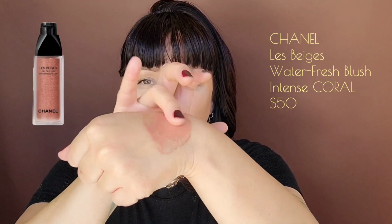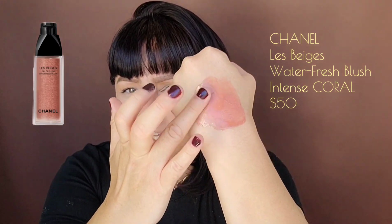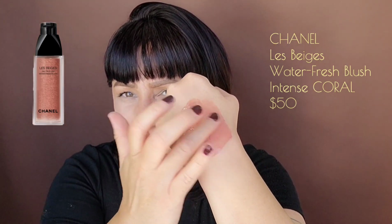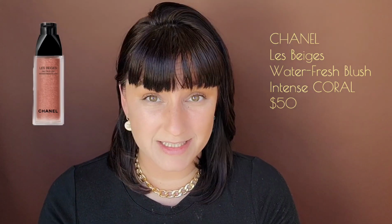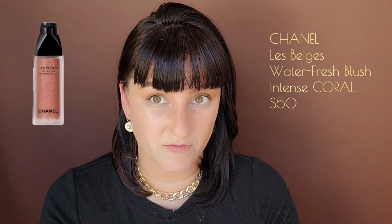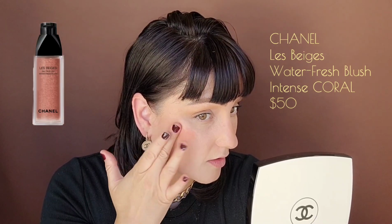Okay. So I like to kind of warm it up first so that the color is dispersed evenly across the back of my hand before I get it on my cheeks. It doesn't say to do that, but I just feel like it'll apply better. All right, let's go ahead and tap away.